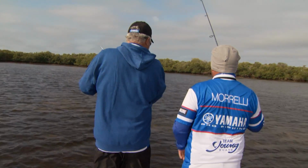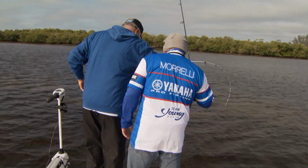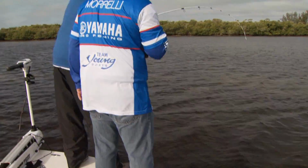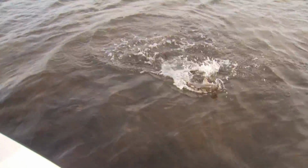Let's see. It's a red. Is it? Is he even a keeper? Nope. So close to $10, but not gonna happen. Well, Kurt's a gambling man. I'm not much of a gambler.